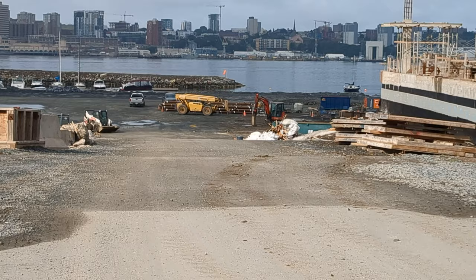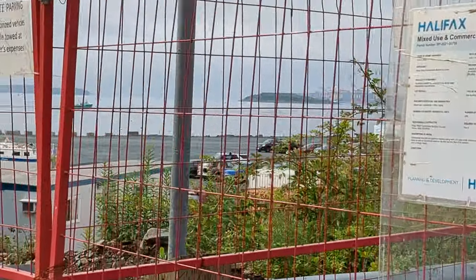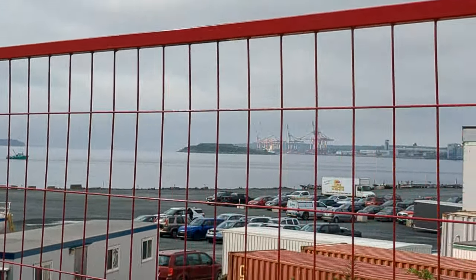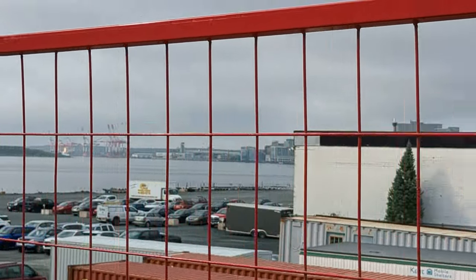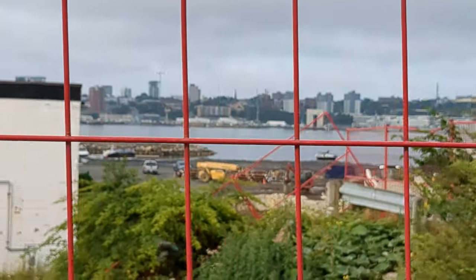I'll tell you one thing, our skyline looks a lot different right now than it did when we moved here. That was 6 years ago. There's a lot more buildings over there now than there was when we moved here.